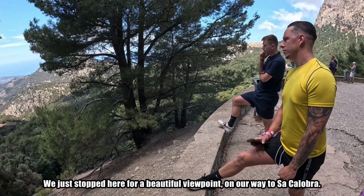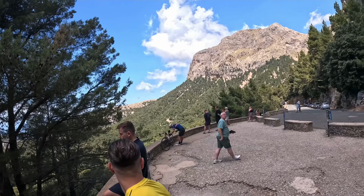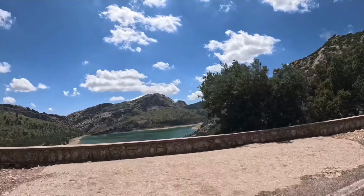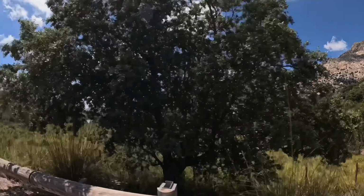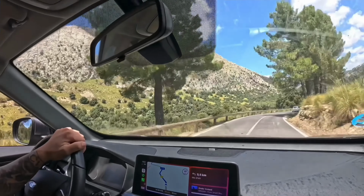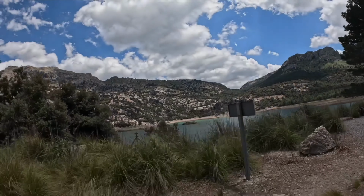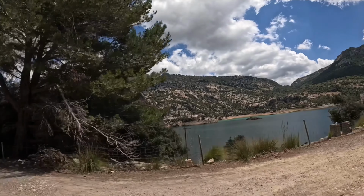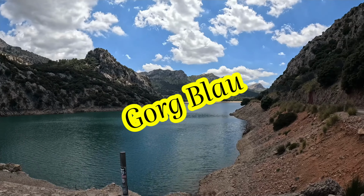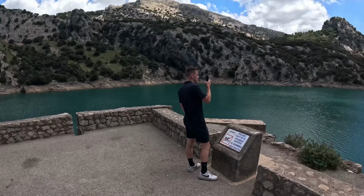Just stopped here for a beautiful viewpoint. Okay, so on the way to Calobra. Look what a beautiful lake we have here. So beautiful.